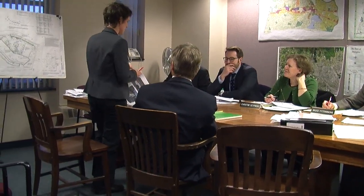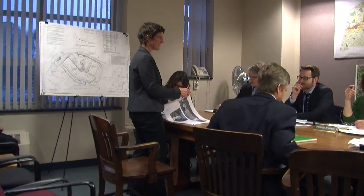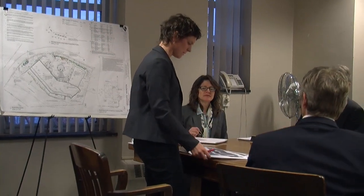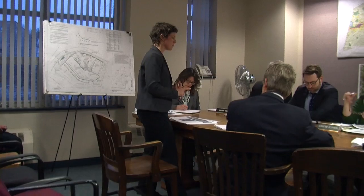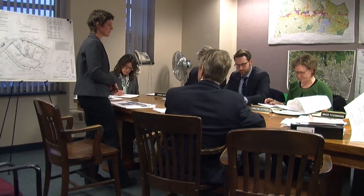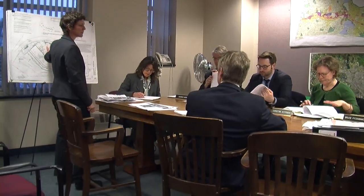Okay, great. Is it all right if I stand up? You can stand. You maybe don't want to block that. Okay, when I get to pointing to that, I will move over so that can be seen too. The plans you have include the approved plan from a couple years ago, the plan where we were 2 weeks ago, and then the proposed plan on the last page, I believe, which is also represented right here, the same plan.